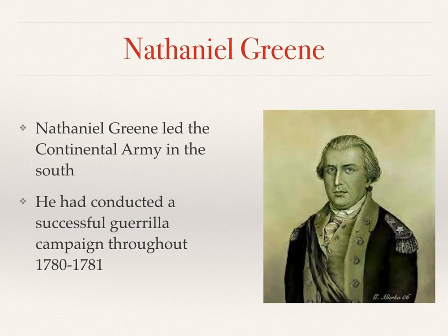Also, the American Continental Army was being led here by a man known as Nathaniel Greene. Nathaniel Greene had been conducting a successful guerrilla campaign against the British in the south. So this is a new theatre of war. We had Horatio Gates in the north, we had George Washington in and around Philadelphia and New York, and Nathaniel Greene was in charge down in the south. And he had conducted the successful guerrilla campaign throughout 1780 and 1781.